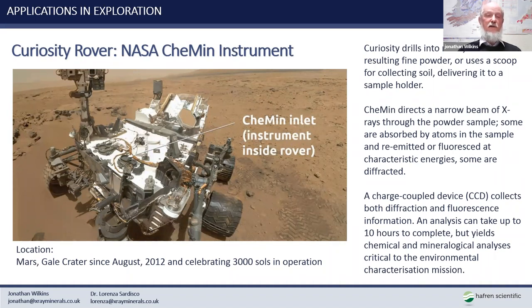It doesn't rely on solar panels for its energy requirements. And it is able to do some quite good science because it has a power supply strong enough to run an X-ray tube, for example. So within its capabilities, it can actually drill rocks and recover fine powders. It can deploy its scoop to pick up a sample of the regolith, and it can deposit it into the analytical chamber, which is indicated there.